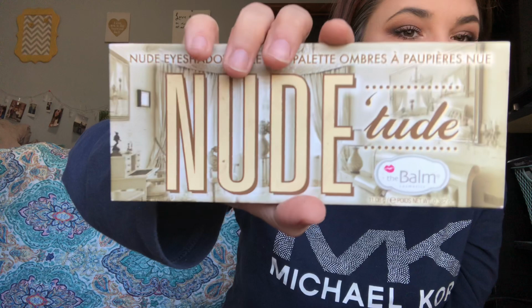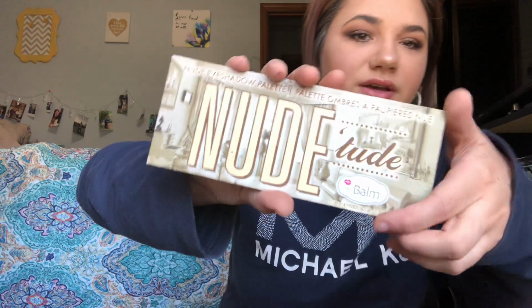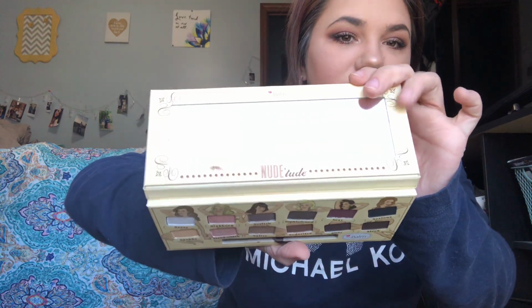So obviously you know who they're targeting, but it's a really great palette, really great quality, and that's what I care about. And it's by The Balm. It's called the Nude Tude palette. This is what it looks like. Super cute packaging. Great mirror on there. Love.